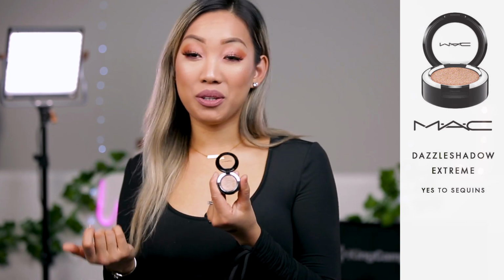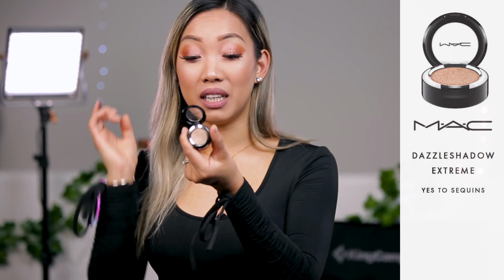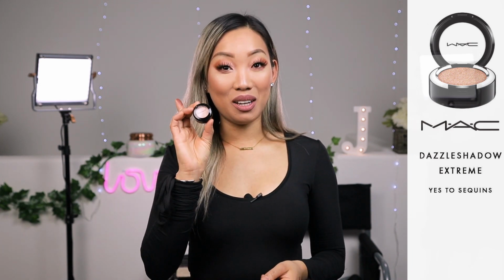So if you see my eyes currently, I'm using Bougie Babe Shadow all over the crease, and I use my finger to just dab this tone in the inner corner of the lid to create this beautiful highlighted look. So if you're looking for something that's non-fading, non-creasing, and again, easy to use, make sure you check out the shadow Yes to Sequins from MAC Cosmetics.